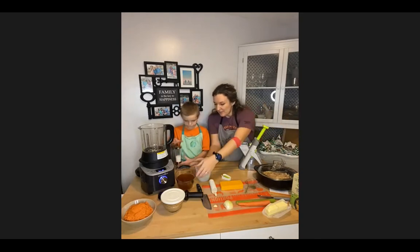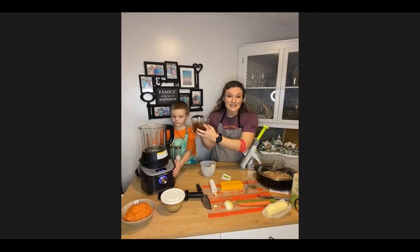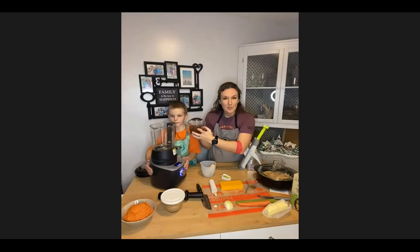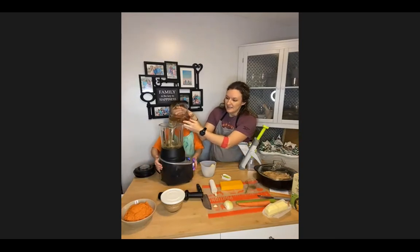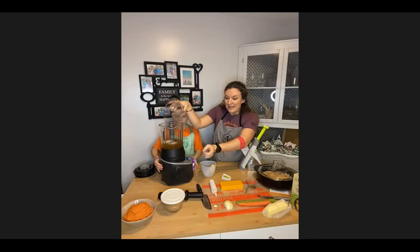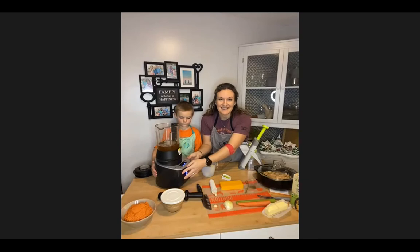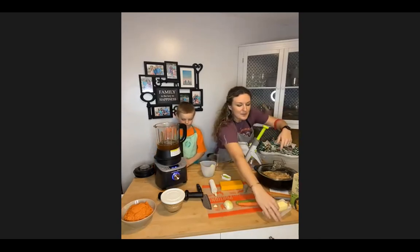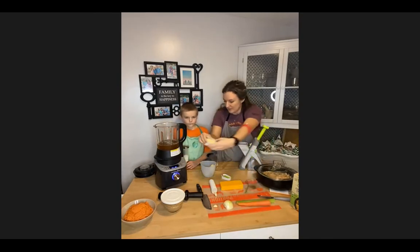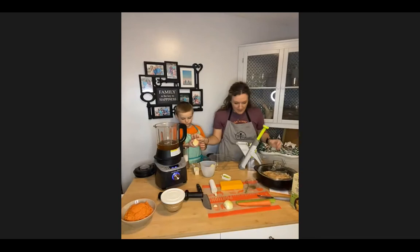So what we're first going to do is add the broth. Now the recipe does call for vegetable broth, but I used chicken stock. Thank you, buddy. I'm going to stick that in there. The best part about this is not having to chop all the vegetables, because the blender is going to do that for you. So then the next thing we need is 4 tablespoons of butter. So you want to do this. Let me throw that in there. Just half of a stick.